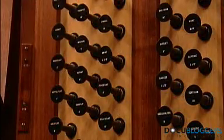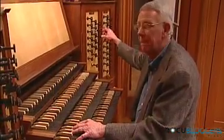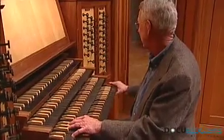Largest organ in Texas, and when it was put in, it was the largest tracker organ in the country. A tracker organ is the better term for a mechanical organ. It's an organ that is mechanically operated. The key actually opens the valve to the organ pipe. This gives the organist a little bit of control, like a flutist has control on a flute by the amount of air they blow across the aperture.